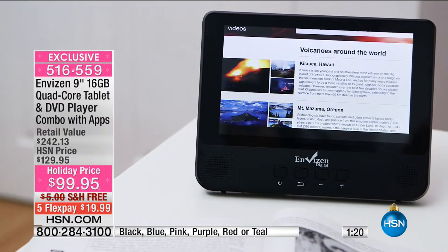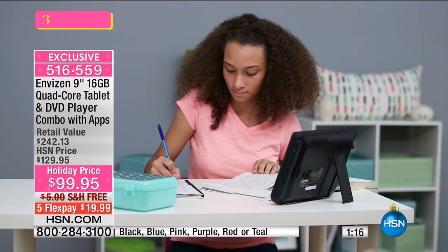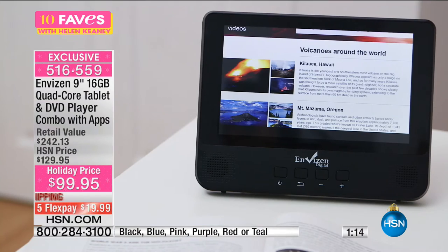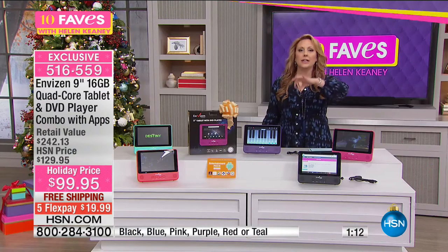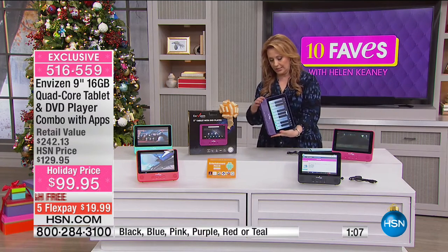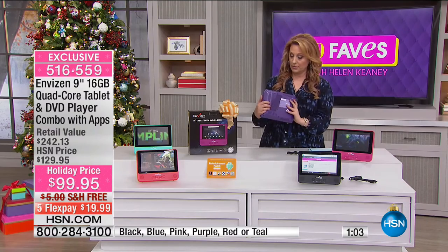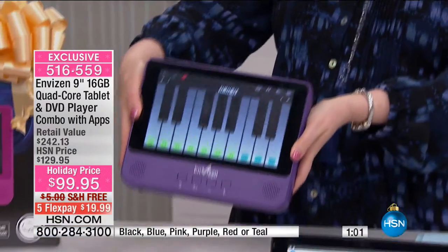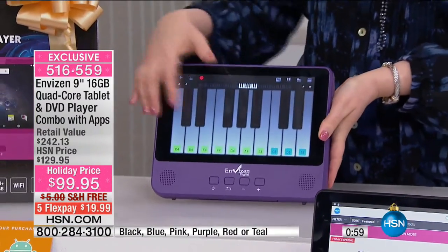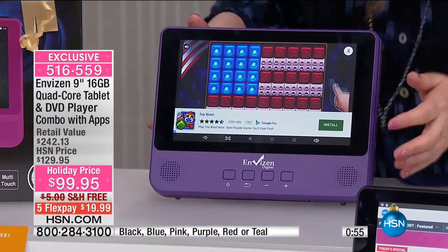Wi-Fi, Bluetooth, wireless network, 16 GB memory built in, and a micro SD card slot. What does that mean? That means if you take it right out of your video camera or your camera and put it right in your SD card slot, you can play it. I believe that is it over there. This is my first time seeing it. So anyway, it's got an SD card slot, but it is, again, that full tablet.